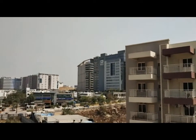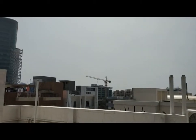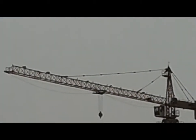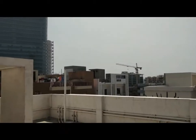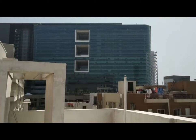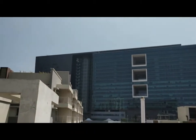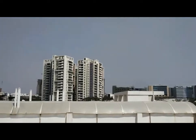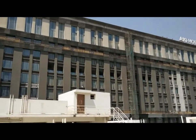You can see the traffic. This is the other part of the area. There's a lot of construction going on in this area. You can see the crane and the zooming effect. The Delight building, the newest building of Delight. So that's the terrace of my building. The complete AIG building, AIG hospitals.